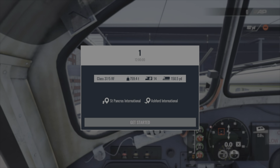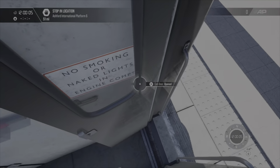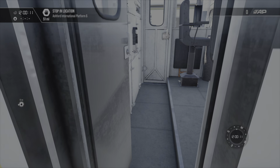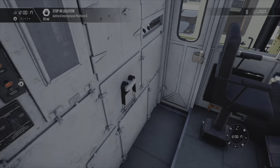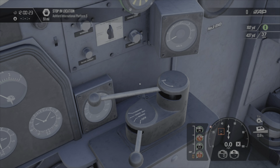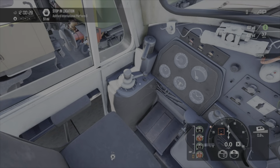Alright, so the 37 is next, which is the last locomotive in Group B. And for some reason we are in the rear train again. So we have to move over to the front of the locomotive, which is weird. Don't know why I did that, but there we are. Here I couldn't get into the cab, and bearing in mind my controller triangle doesn't work, so I have to use my keyboard for this. So it takes a couple of seconds more, but there is advantages for keyboard use.